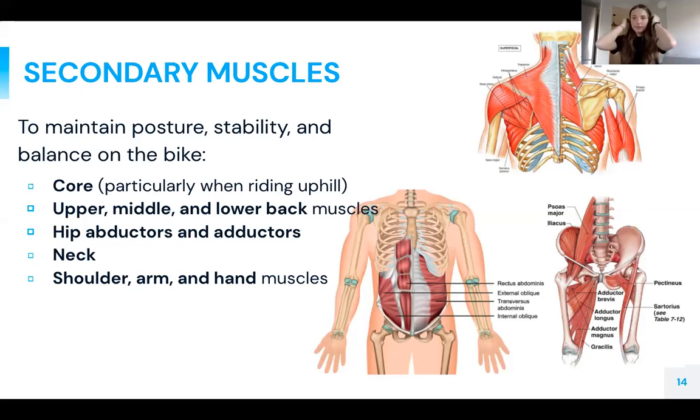You need to be able to keep that posture. And that changes whether you're doing an endurance ride or a race ride. Race rides tend to have their seat a little bit higher and their handlebars a little bit lower, which causes much more of a hunched over position. Mountain bikers are a little bit more seated up. Recreational riders are definitely a little bit more seated up if you're thinking about those bike share bicycles.